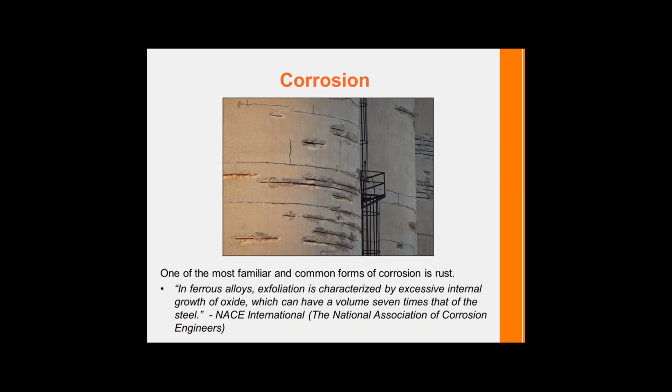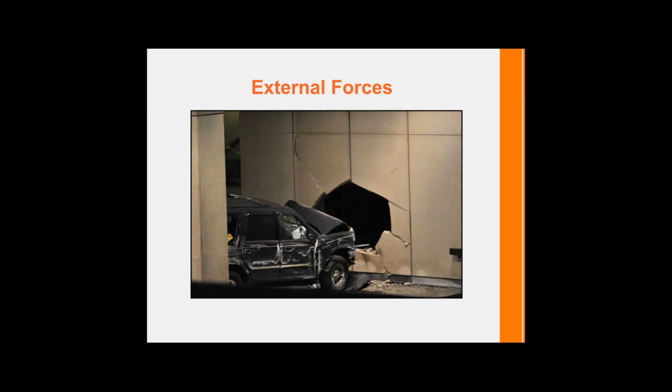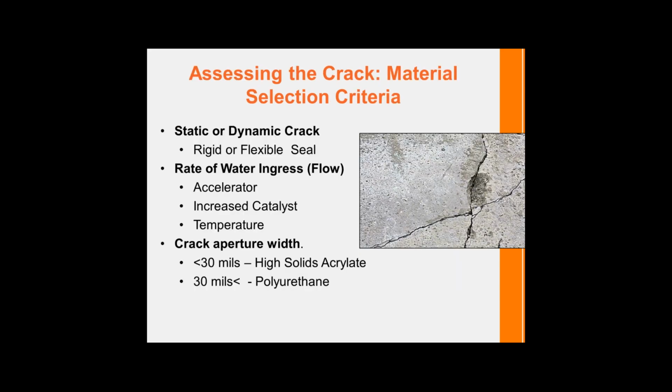It could be from corrosion. I came from the coatings industry, and NACE defines corrosion as the natural deterioration that results when a surface reacts with the environment. In that case, typically it's water. When steel starts to corrode, it will expand up to 7 times its own volume, which causes a lot of spalling and can also cause cracks. There could also be external forces, like pick holes in a manhole structure, or somebody banging into a structure, which could cause cracks.